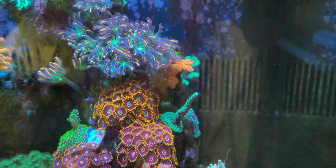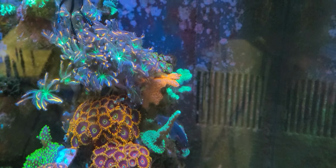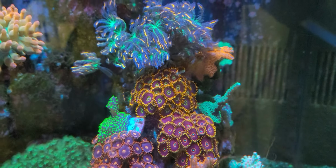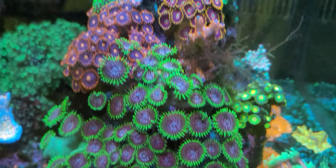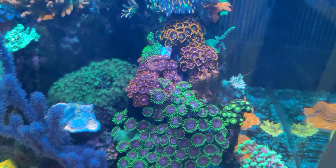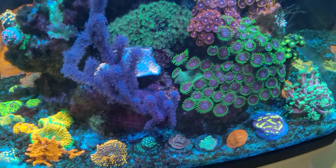Bird's nest. Those firework clove polyps are kind of drowning out my bubblegum digi and some of my blue hornets, but that's taken off really well. So I'm going to have to trim that back, but these purple monsters are going crazy, man. They're taking over quite a bit. Purple gorgonian that I've had forever.